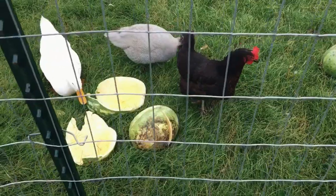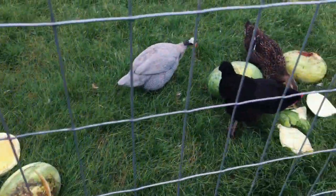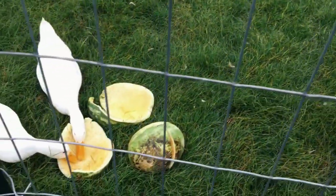The summer's wrapping up. We're pulling everything out of the summer gardens. These are the last of the watermelons, so I gave them to the chickens. They seem to be enjoying it quite a bit.